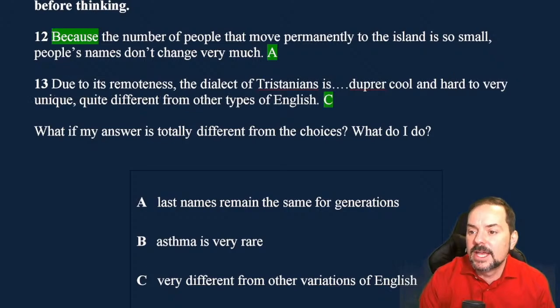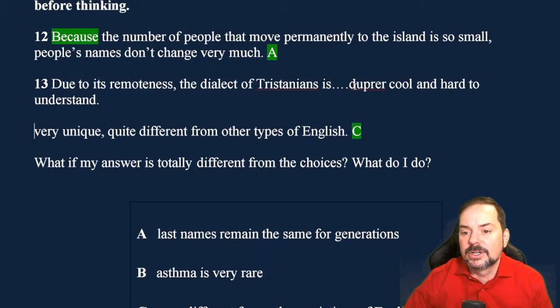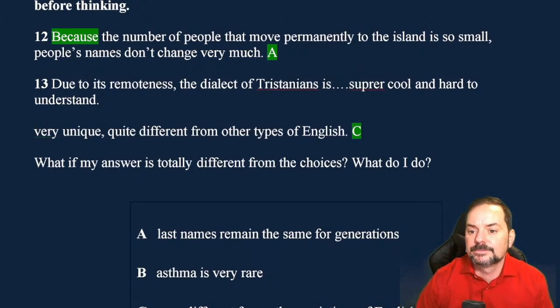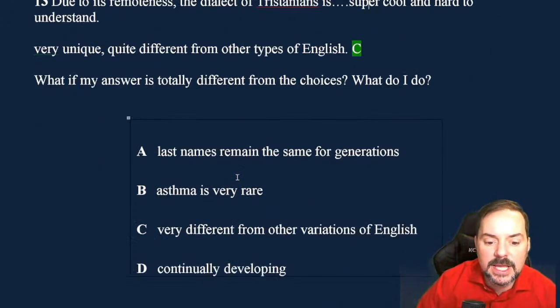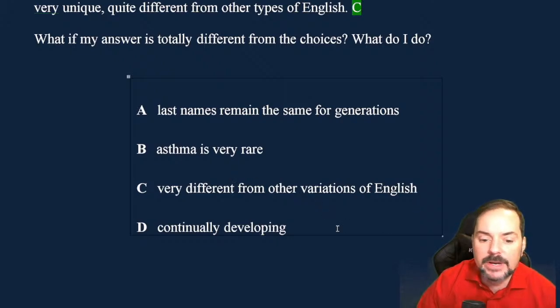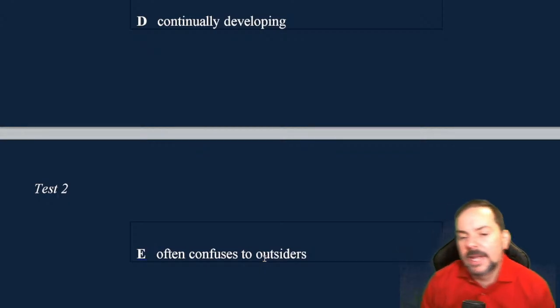And hard to understand. Like, let's say that that's my answer. It's super cool and it's hard to understand. And then I'm like, okay, last names remain the same. Asthma, very different, continually developing. And I'm like, oh, none of these are matching. What the heck do I do?